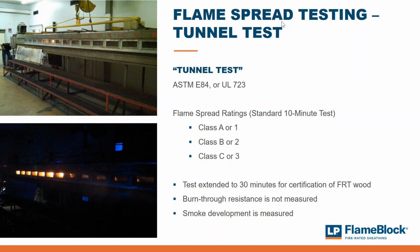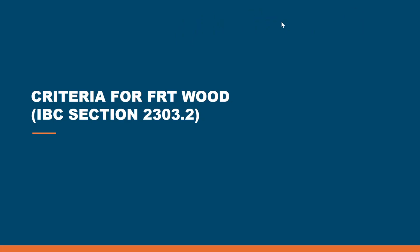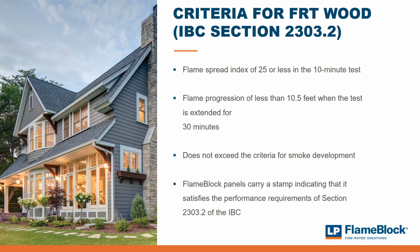So criteria for fire retardant treated wood per IBC section 2303.2, again, just to reiterate, you have to get a flame spread index of 25 or less in the standard 10-minute test. And again, you extend this out for a full 30 minutes and the flame cannot progress more than 10.5 feet. And then you have to satisfy the smoke development criteria. And then each sheet of FlameBlock is stamped, including in that grading stamp, that says it satisfies these 3 conditions.